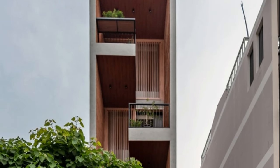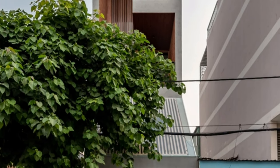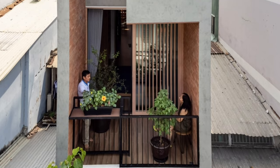The second, third, and fourth floors each have one bedroom with a private bathroom. The bathroom is designed with glass walls to help reduce occupied wall space, and all bedrooms have large balconies to create green space that can be used as a place to relax.